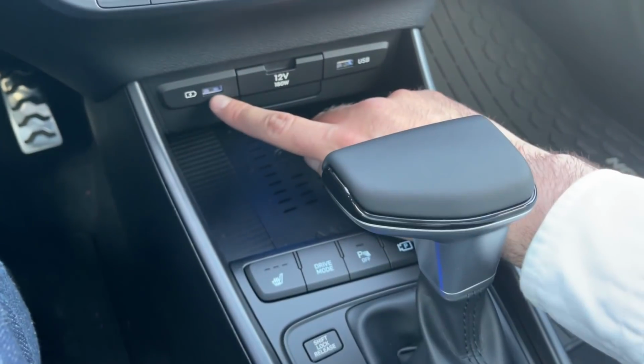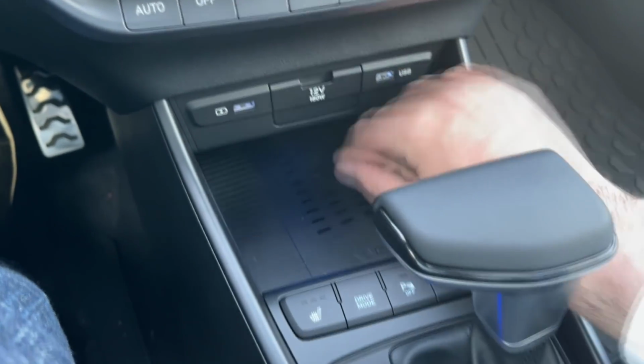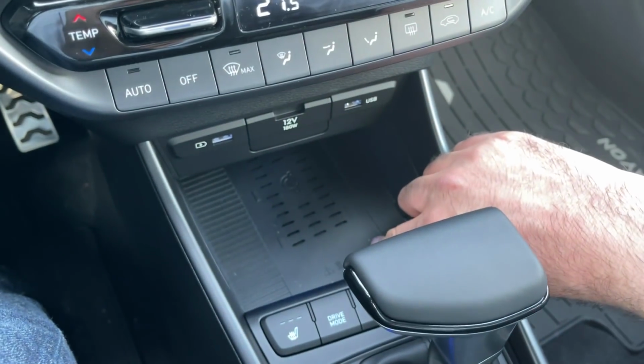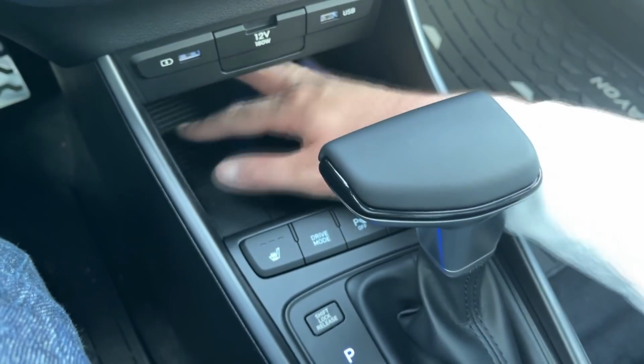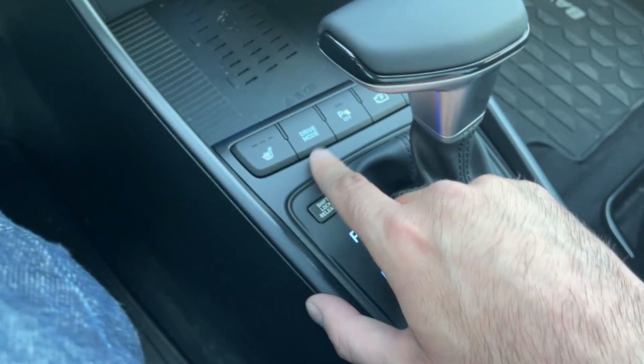USB port, actually, yeah, 2 USB ports and 12-volt power outlet. This is the wireless charger for your phone. You can put some additional things on the sides as well. And this is the button for the heated seats, so this car does have the heated seats.